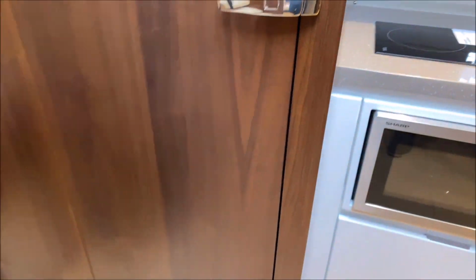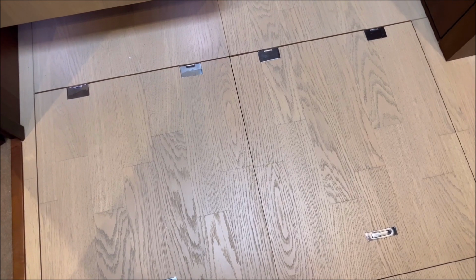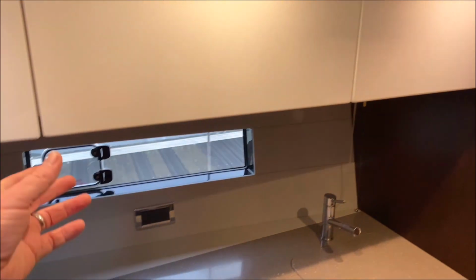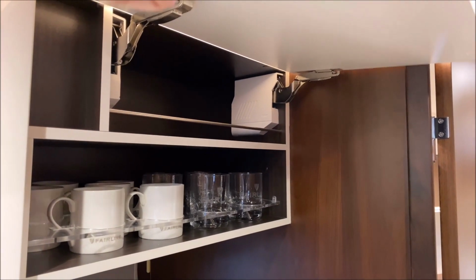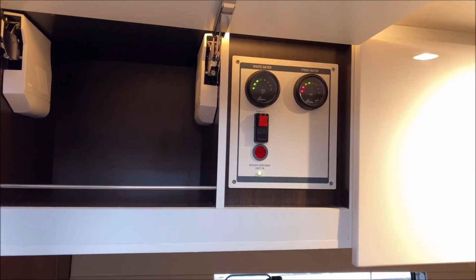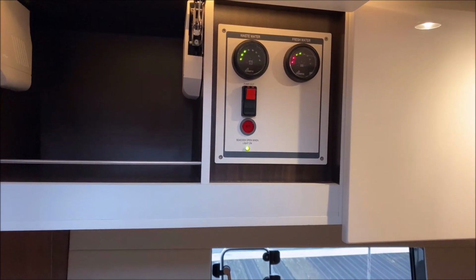You've got underfloor storage as well, and these two large lockers. So great for keeping bottled water and canned goods and stuff like that. Just up above, storage for all your crockery, all soft closed doors, and then all your glasses and cups. And then the third locker here, a little bit more storage, but actually it's your tank levels, so your waste tank and your fresh water tank, and that's where you operate your pump out for your holding tank as well.